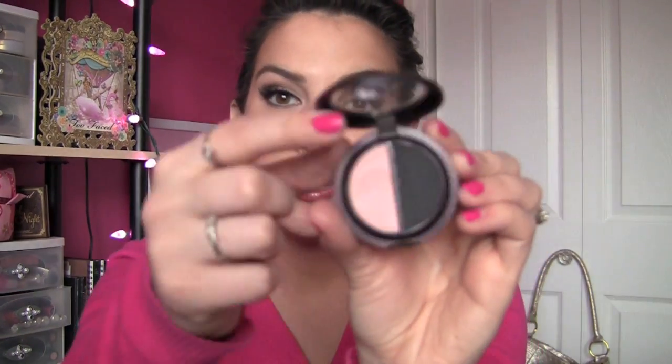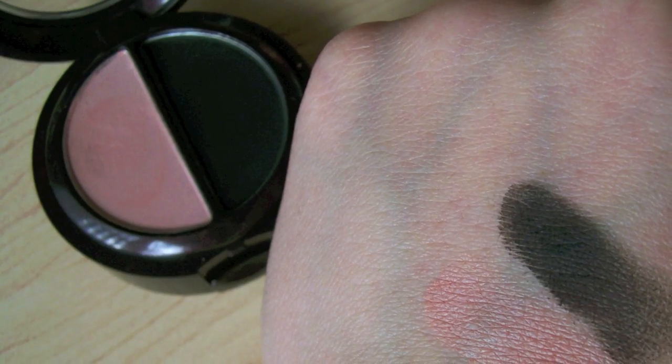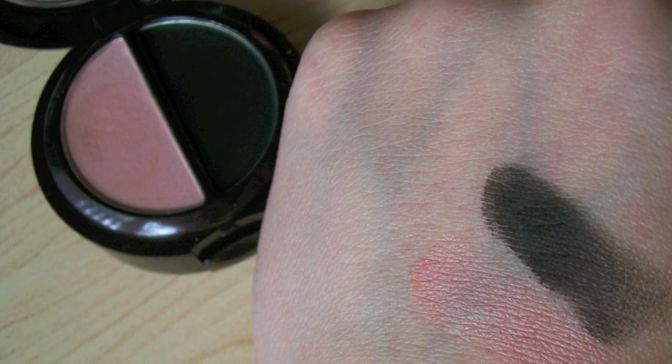First thing is from L'Oreal HIP, and they actually have a specific line of matte shadow duos. So they look like this. You're getting two shades together. This one that I have is called Dashing, and I got it because I thought it was really basic. They're really nicely pigmented, and I like the other L'Oreal HIP duos as well.